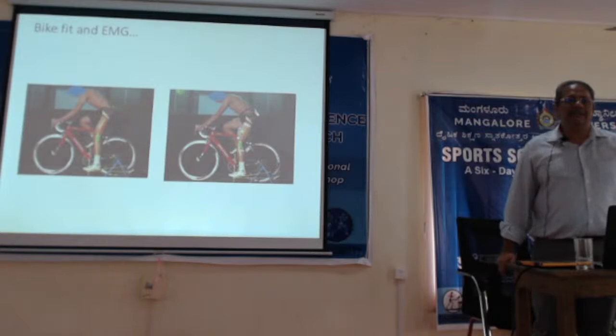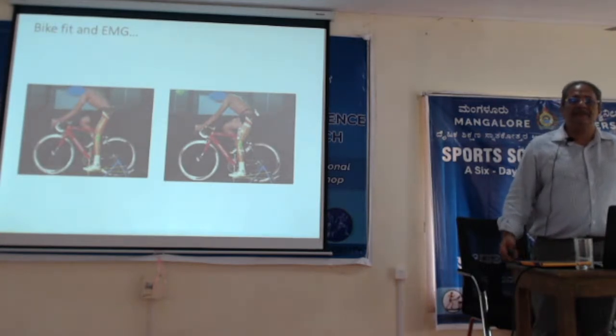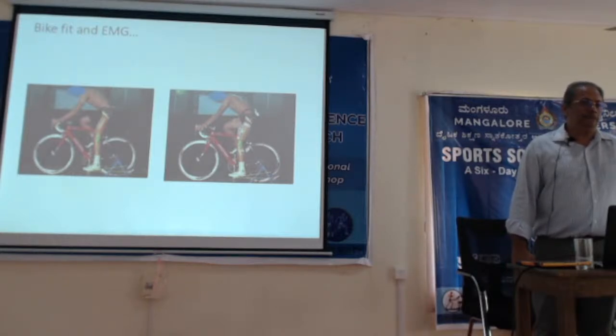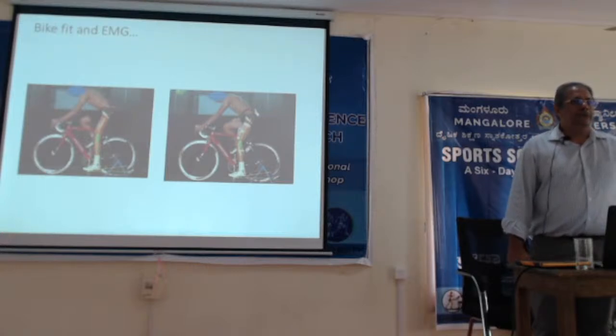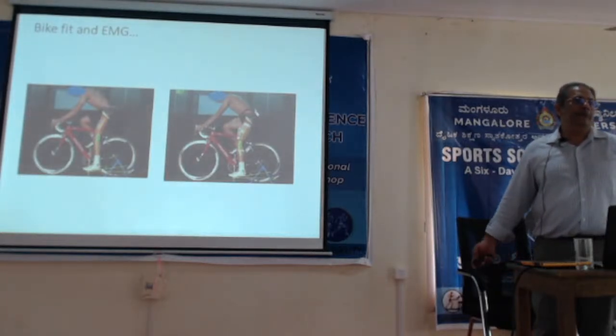What happened in this case was that this boy's father was a very passionate internet-surfing guy. So he found out all the things about bike fitting from the internet, and he did it on his son's bike. But then the son, after some time, started saying, I'm getting knee pain. The father didn't know what the problem was, so he wanted to test our biomechanics and brought them to our biomechanics lab.